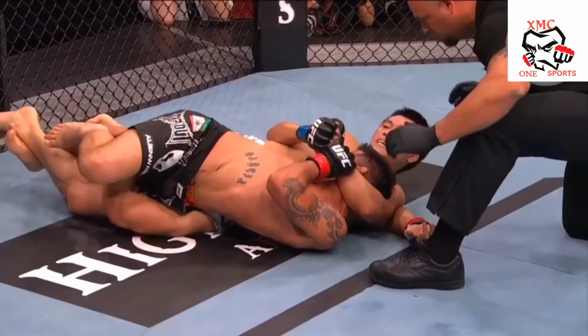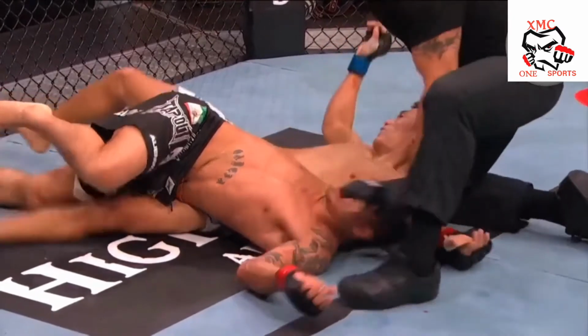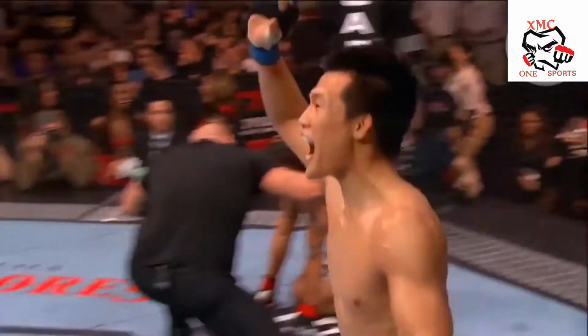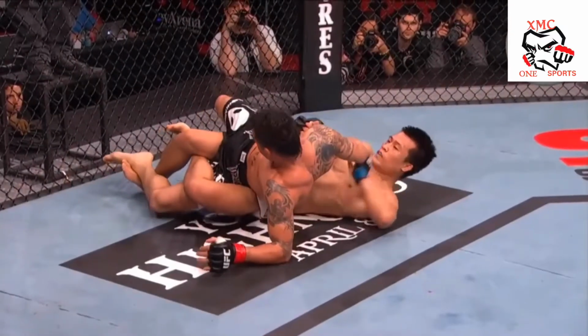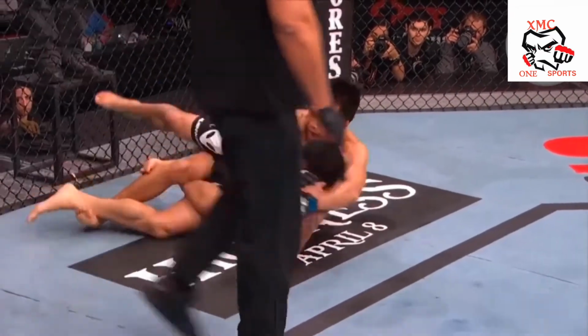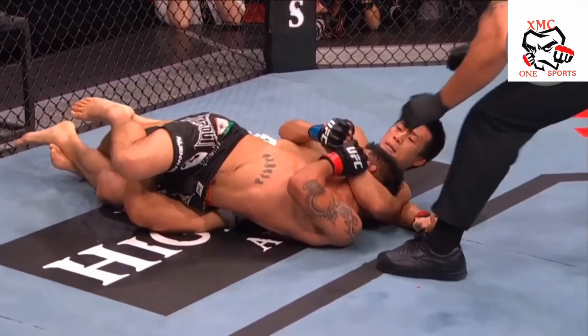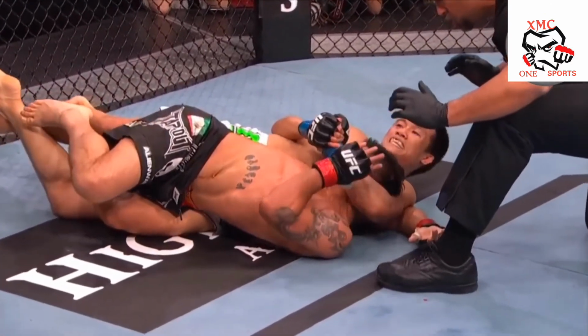Oh! Final seconds of the round. Trying to get it. Hit it! Oh! Chan Sung Jung by submission. And then transitions into the twister, as Joe talked about. And he's able to finish the submission and win the fight with 1 second.